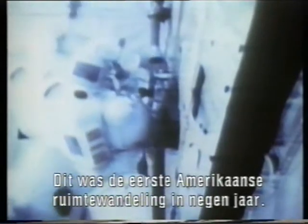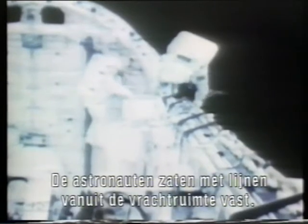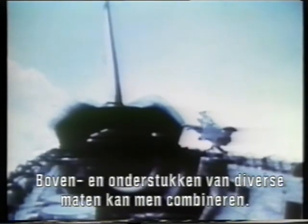This was America's first spacewalk in 9 years. The astronauts were attached by safety tethers to slide wires running just inside the payload bay. They wore a new design in spacesuits, also called extravehicular mobility units. A portable life support system was worn on the back, eliminating the need for a lifeline connected to the orbiter. These suits are not custom built for each astronaut. Tops and bottoms of different sizes can be mixed. They are also more flexible than previous spacesuits.